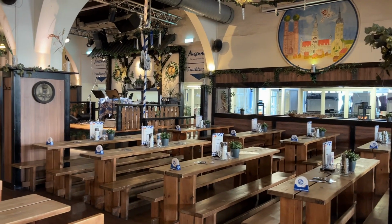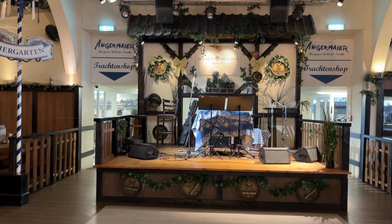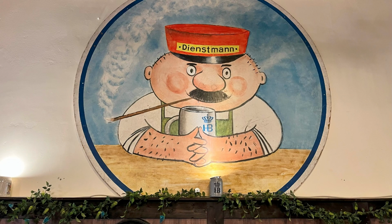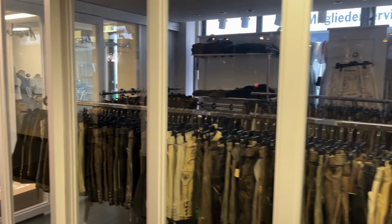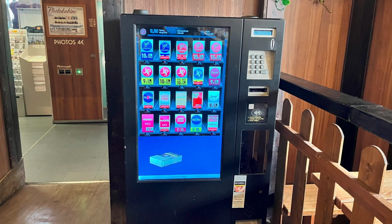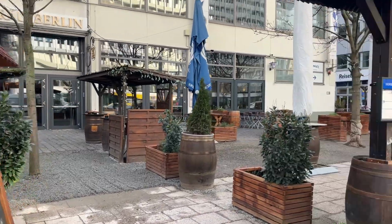Though a copy of the Munich original, its communal tables, live folk music, and festive spirit rate surprisingly well for a themed restaurant. So get your fix of a traditional Berlin beer hall here. You can also buy lederhosen in their gift shop, as well as cigarettes. And they are hiring. Okay, now moving on.